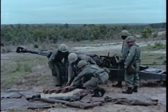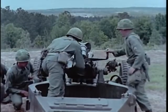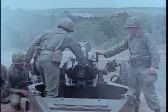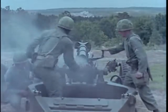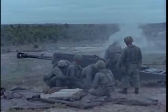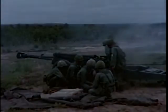An extended range capability allows engagement of targets at up to 14,800 meters, a 3,300 advantage over standard range ammunition. An increased maximum elevation to 1,333 mils permits attack of extremely close targets with high-angle fire.